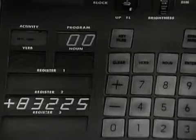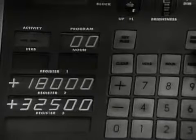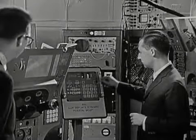And 57 is the angle which the telescope makes. In this case, the angle I want is 180 degrees. And I enter that, and now it asks for the second angle. 22. Second angle is plus 325. Now, when I press enter, the camera, which will come close to the eyepiece, will see the telescope slew and point to another target.